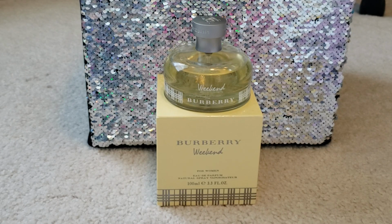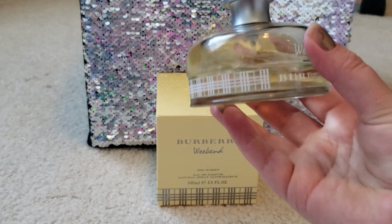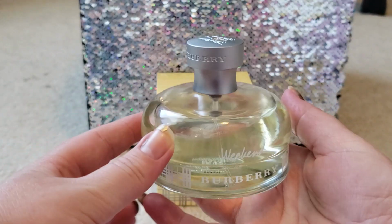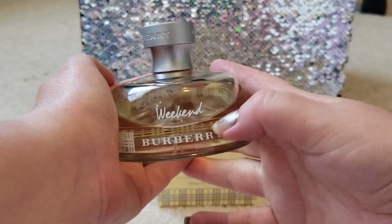Well, as you can see, this is going to be my weekly fragrance review for Burberry Weekend. And this is for the 3.4 ounce Eau de Parfum, or 3.3, I'm apologizing. And as you can see, the bottle is a really nice bottle. And I love that little calligraphy writing in it.